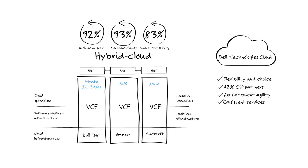With the Dell Technologies Cloud, you can create a true hybrid cloud environment that moves at the speed of your business.